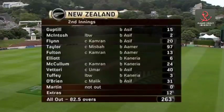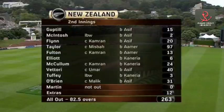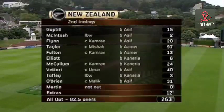Ross Taylor, 97, another 90 in this series. He's starting to get a little frustrated with that, I'm sure. Vettori, 40, and McCullum, 24. They were the major contributors, along with a little flurry from Ian O'Brien at the end, 31 for him.